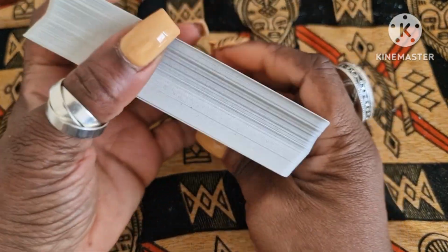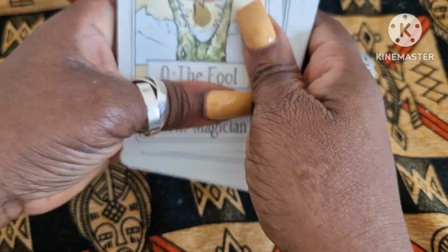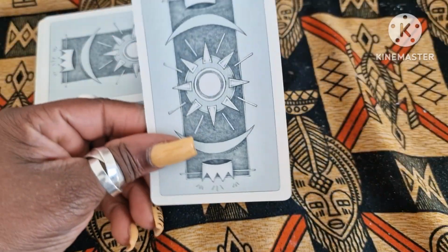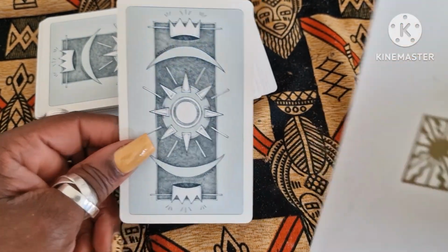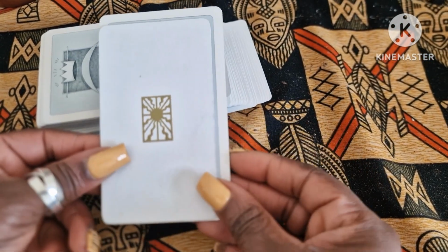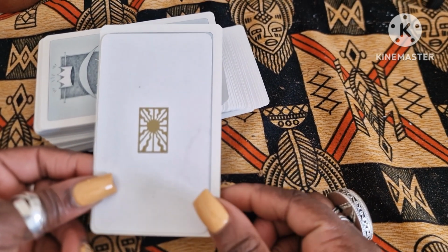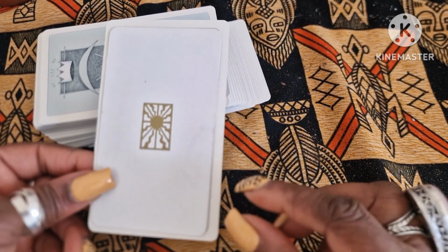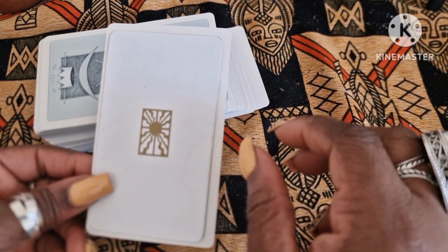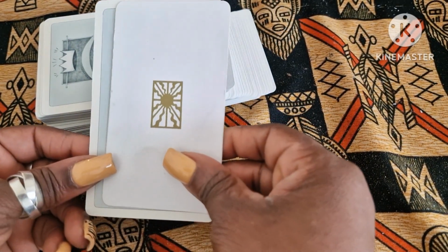For some reason, I don't know why, I just assumed that the edges would be gold, but I guess the gold foil is inside the cards. So let's compare the card size to a regular RWS deck. So this is my Albano-Waite, and as you can see, these cards are not quite Oracle size. I think they're smaller than an Oracle, but they're definitely on the larger side for a tarot. Maybe an inch or half an inch wider, and the length as well. So it's just a little bit bigger than a regular RWS card.